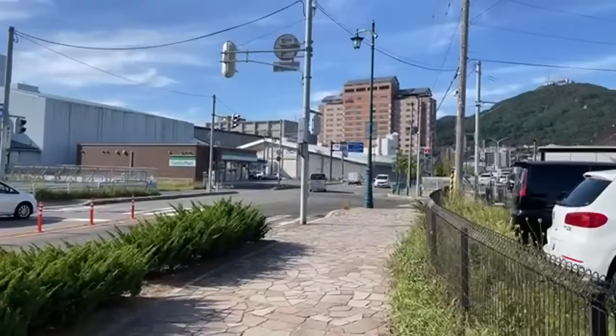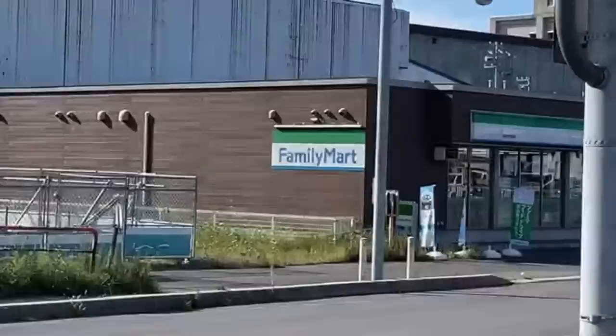Even the Family Mart looks nice here. Look at it. It looks like it's made out of wood. Instead of the usual plastic.